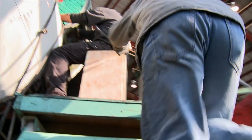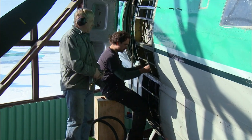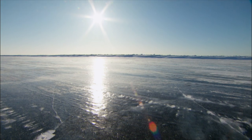Adam and his crew have to get the work done fast. Buffalo needs this plane for an urgent job. The plane has to haul tons of mining equipment to a remote site where the landing strip is disappearing. Frozen lake, man. It's not a runway. It's not a dirt strip. It's that much ice and water, and the surface can change in a matter of an hour or two.